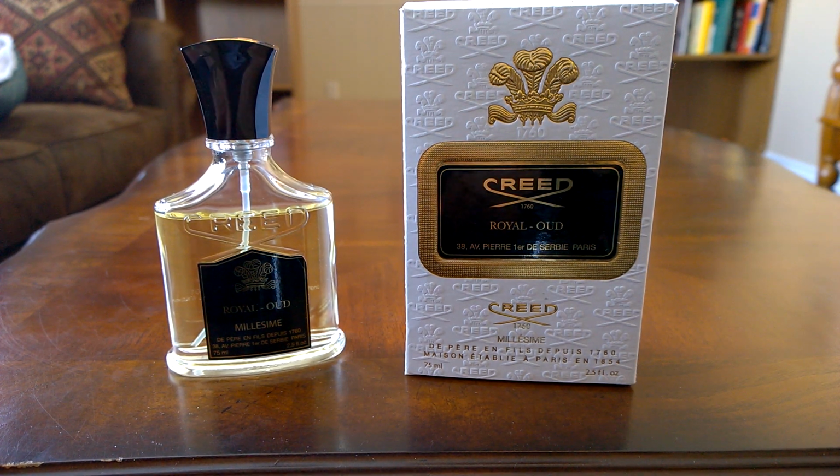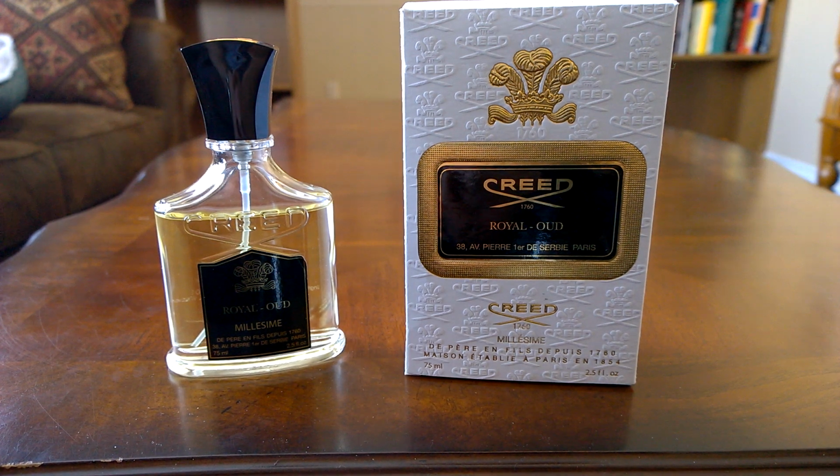So is this worth 160 bones? Absolutely. I think it's gorgeous. I think it's really great. Is it worth 320 something? You're going to have to ask yourself that. Because to me, it's not a very oudy fragrance. I'm not getting a lot of oud out of it.